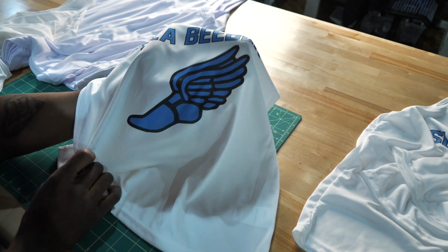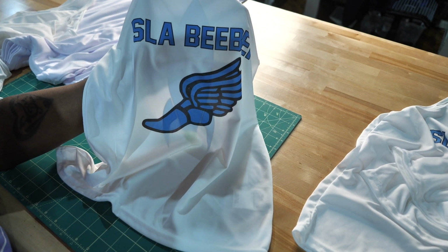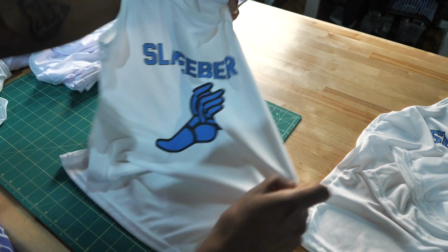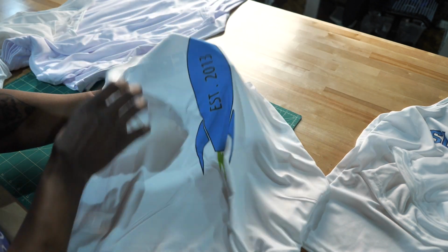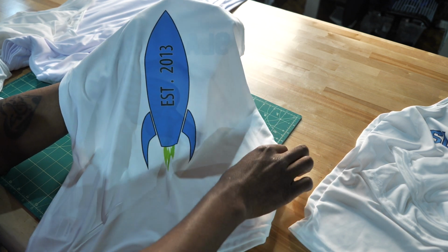Look at this. Excellent sublimation job. Excellent. See that on the front right here? Looking good, if I do say so myself. Looking fabulous. And once again, on the back, we got this design right here. All right, looking good, looking fabulous.